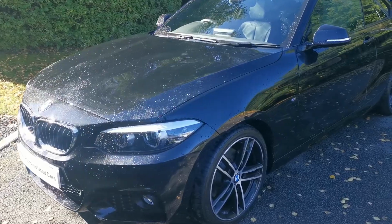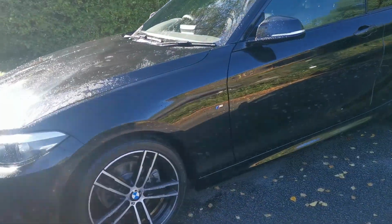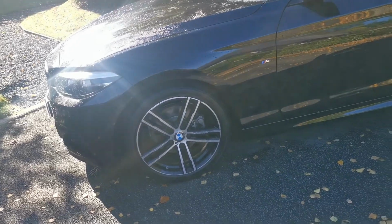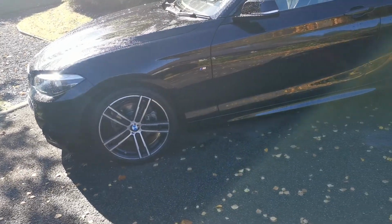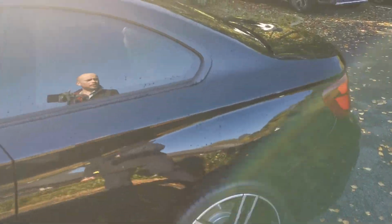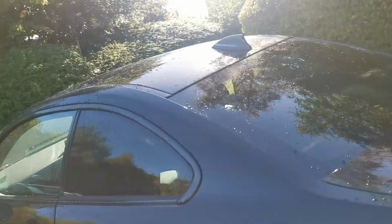Got the lovely 19-inch M double spoke alloy wheel, that bi-coloured finish. It's that lovely jet black gloss inlay, that diamond cut front face. Really sets those wheels off lovely, ties in with the paintwork very nicely. Moving around to the rear of the car, obviously the fantastic coupe looks.